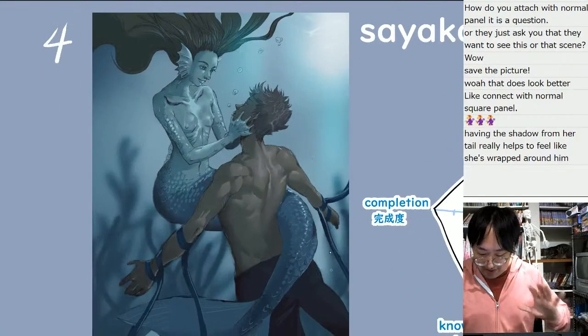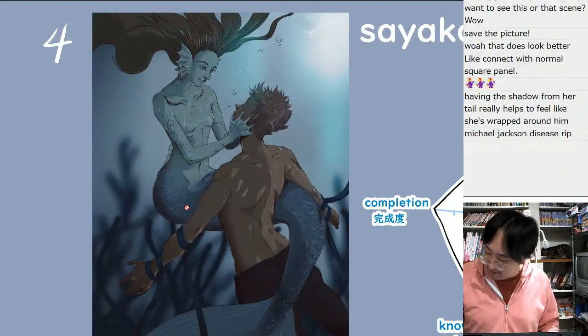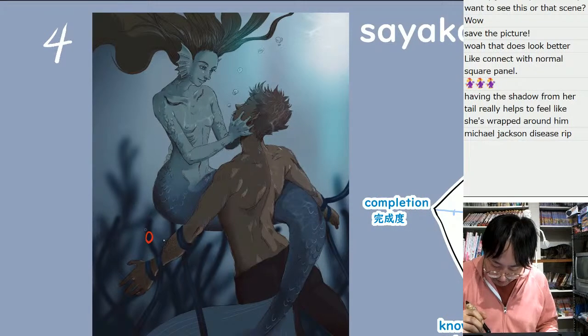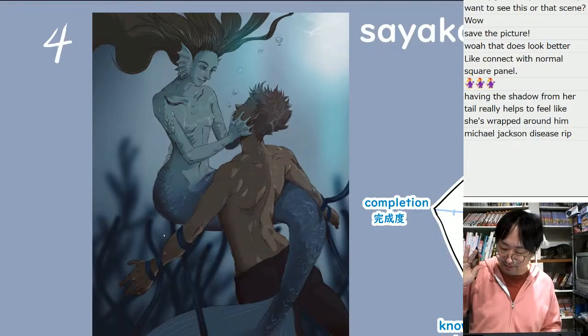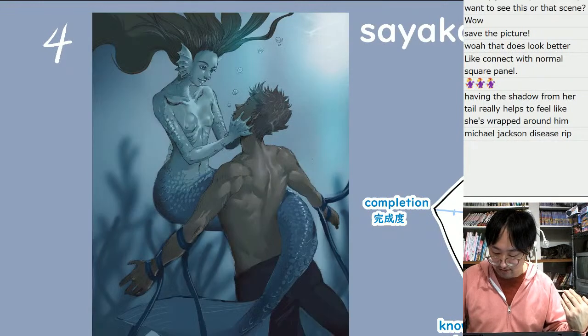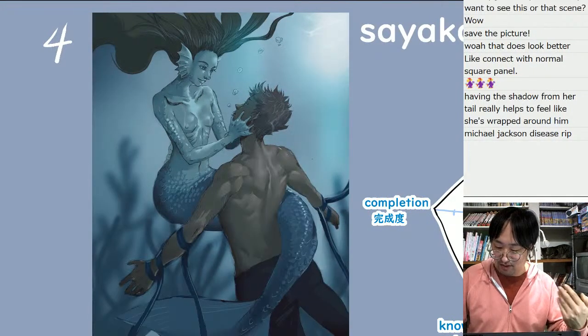I also made the background a little bit Michael Jackson disease riff. The darkness there and the darkness here are the same, so I just made the background a little bit lower in contrast so that the character pops out.